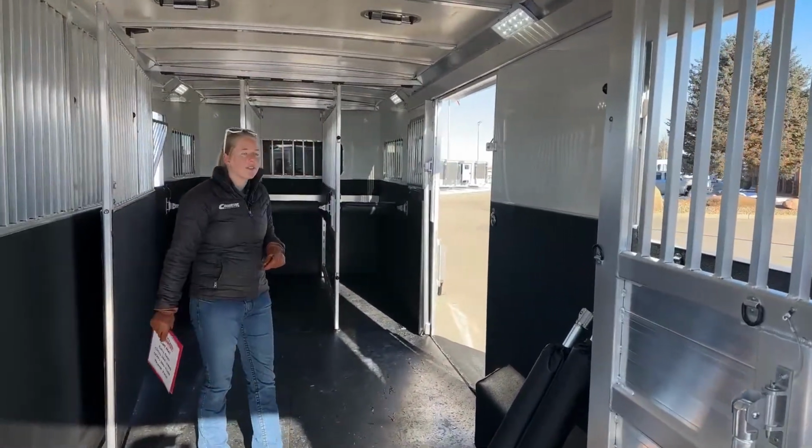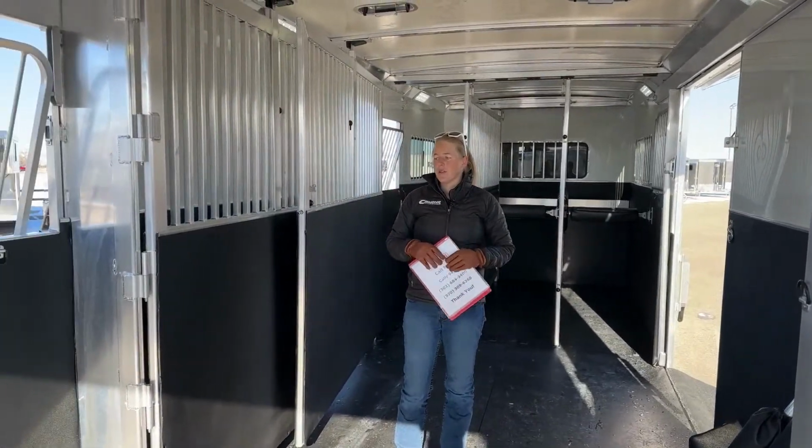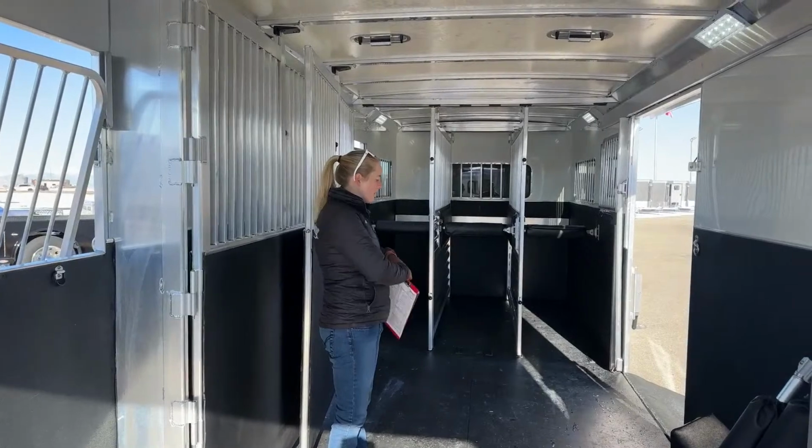In the horse area itself, all the walls are lined and insulated, your insulated roof. Once again, it's just going to help with the comfort of your horses. They're going to stay a lot cooler in the summertime, a lot warmer in the winter.